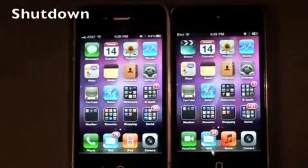Now for my final test, I'm going to power these down. Not only is the iPod quicker to boot up, it's also quicker to shut down.